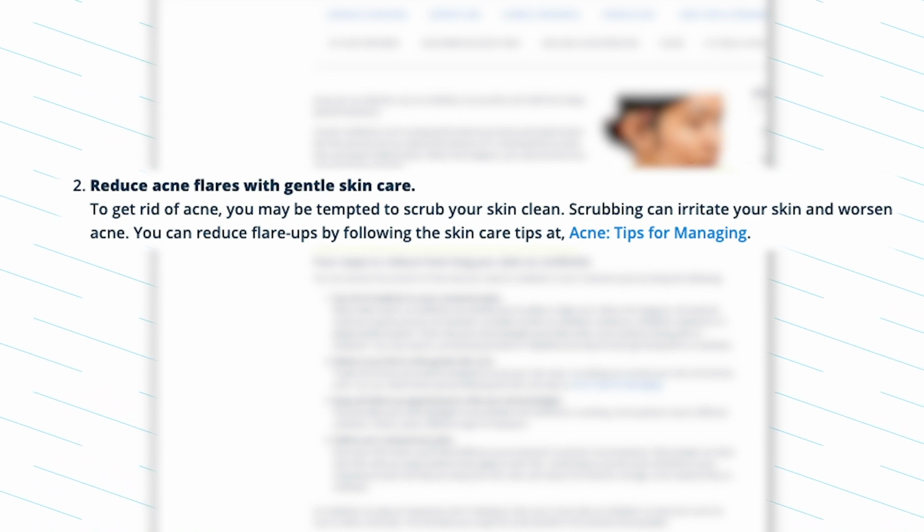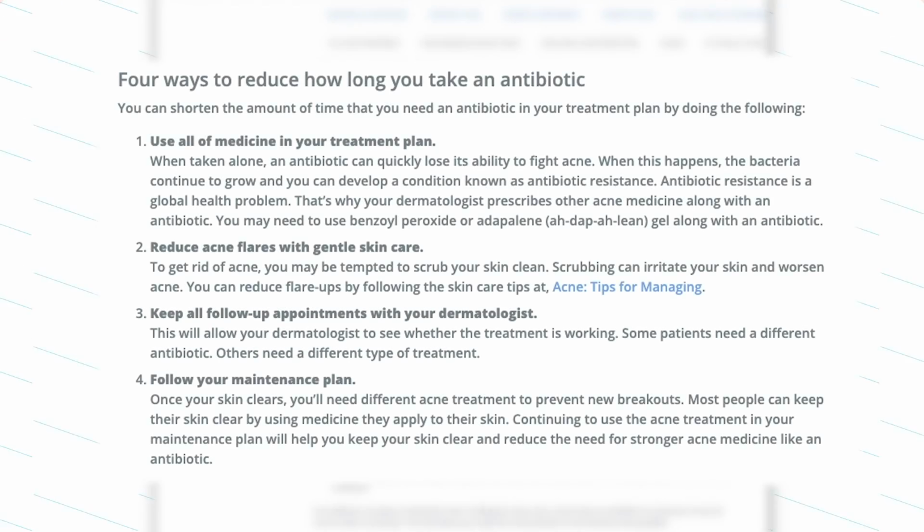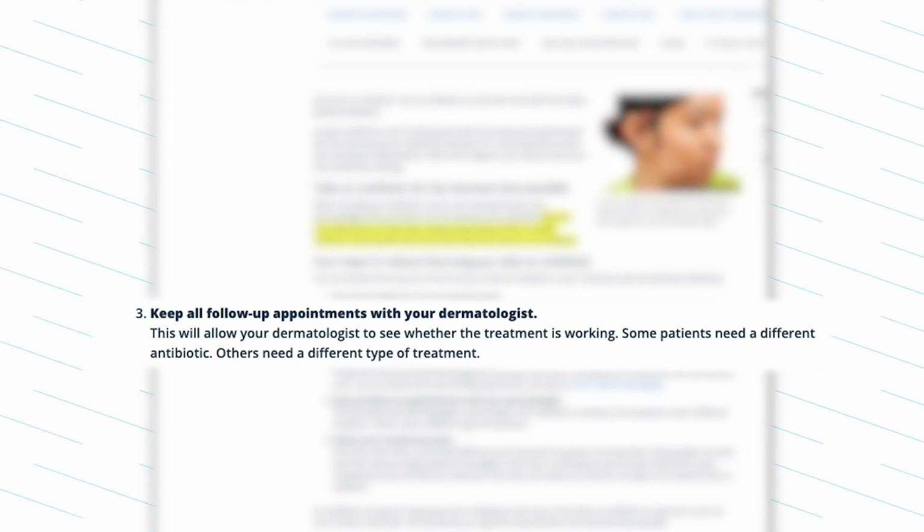So they want you to be very gentle with your skin. They don't want you to be using mechanical exfoliations like St. Ives apricot scrub. Like, that is the bane of all of the acne community's existence. I think everybody knows not to be rubbing harsh rocks and scrubs into your face, but especially when you're on antibiotics.